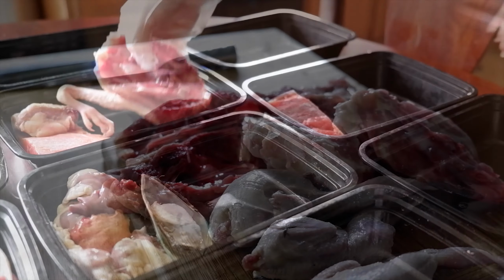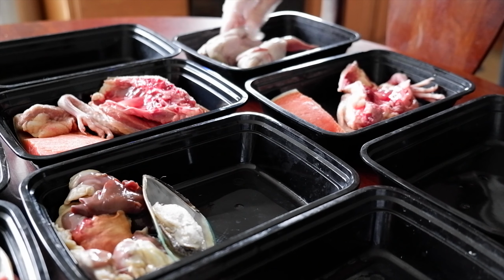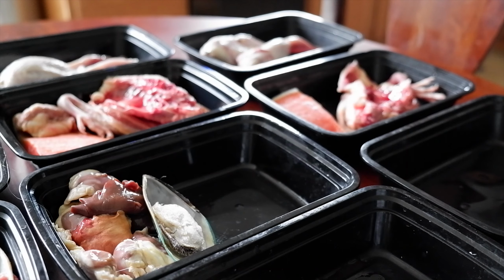I'm also doing chicken rib cages from Raw Feeding Miami. I really, really like this product. It's just like the perfect size for ferrets. Fits really well in the meal containers.